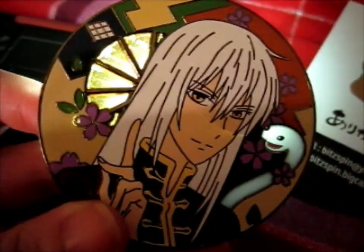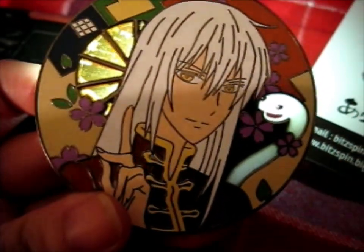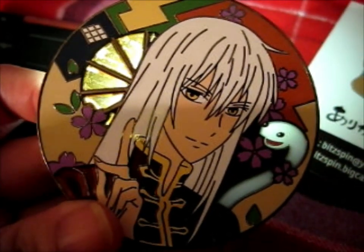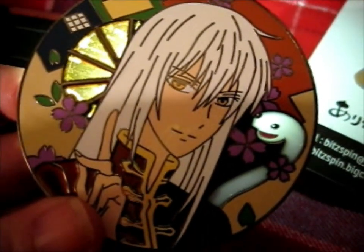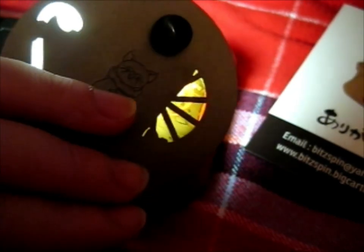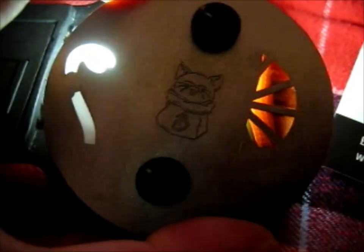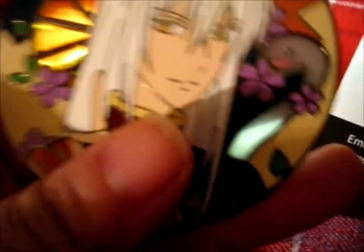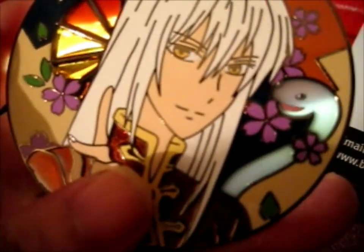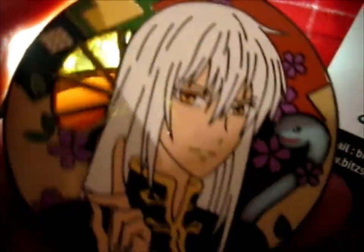And you get a very fluorescent snake. Very cute snake, actually. Let's look at it. All right, this is what the back looks like. It's a very glowy snake. Just so cute. He's very fine looking too, obviously.